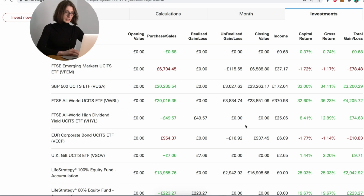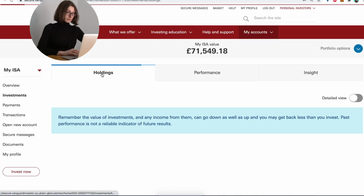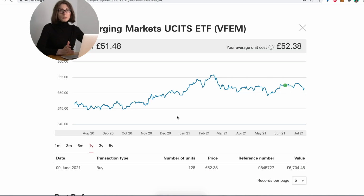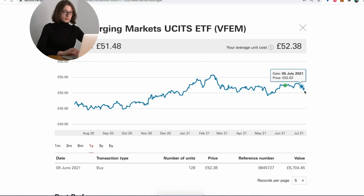And my investments, but like I said before, it's all the investments I've ever had in this ISA, so it can be a bit confusing. Now, my holdings, let's take a look at them now. I've got quite a few, and the one that is not doing great is the emerging markets. These markets don't seem to be emerging at all. Let's take a look at it. As you might remember, I'm not planning to invest any more in emerging markets at the moment. So this is where I bought my funds, and this is where we are at the moment.